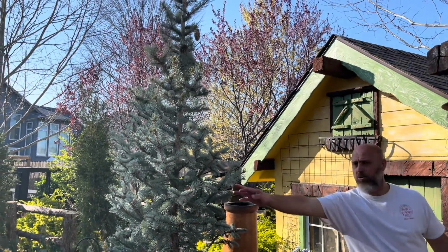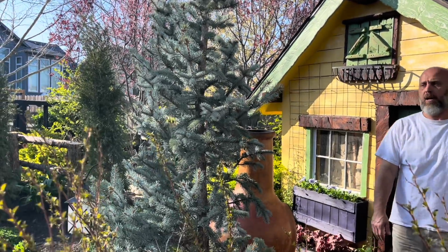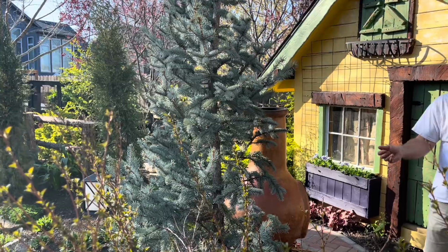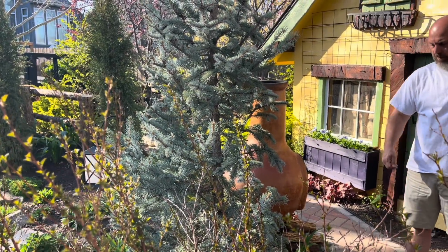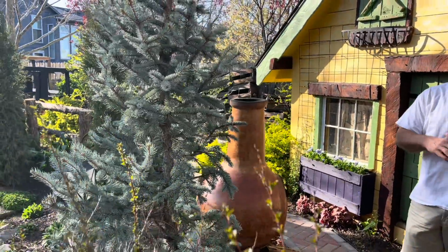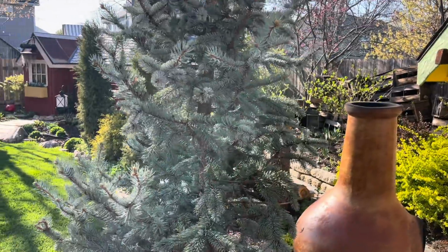This is a Colorado blue spruce. So how big will that get? It'll get quite tall. Tall, but wide too? Wide, but I can still keep it. You just kind of keep it trimmed back? Yeah. I'm really intimidated by evergreens and trimming. Is that right? Yeah.